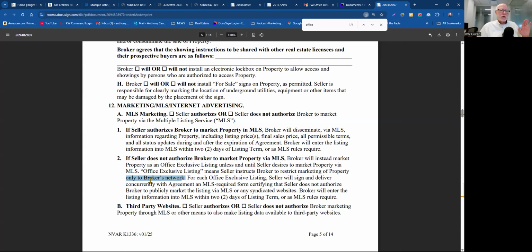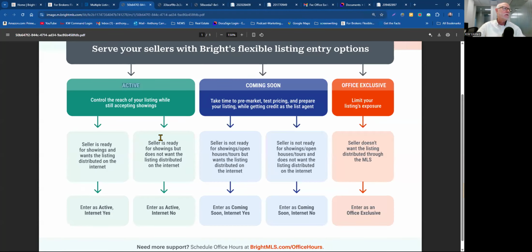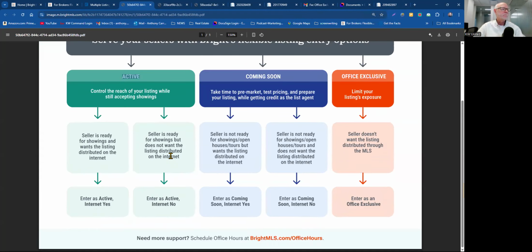Earlier, in the whole discussion about coming soon, there was a big argument that you're not letting the seller sell it the way they want to sell it. You're wanting them to sell it the way Bright MLS wants them to sell it. That was the whole discussion that went on for about a year or so, because the coming soon rule happened in 2018. And so the office exclusive gives the control back to the seller to do what they want to do. Okay.